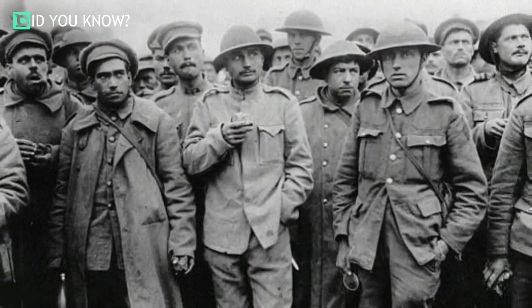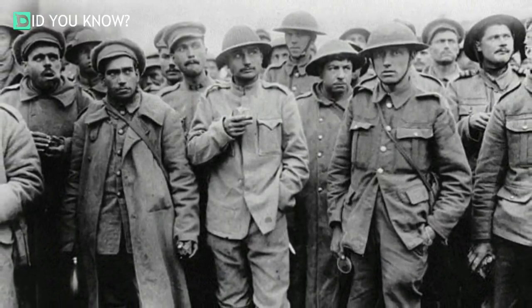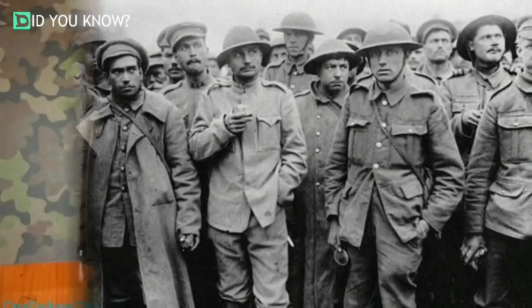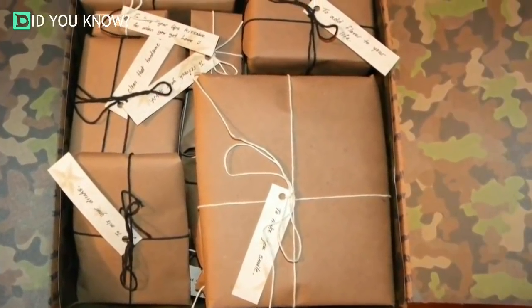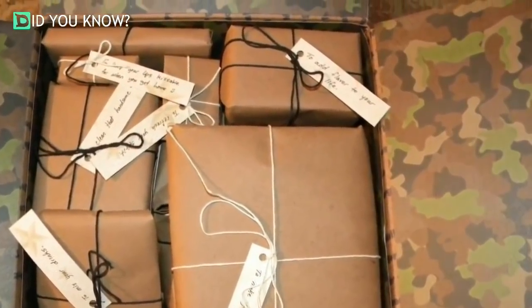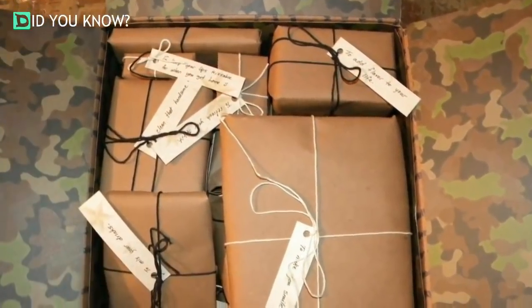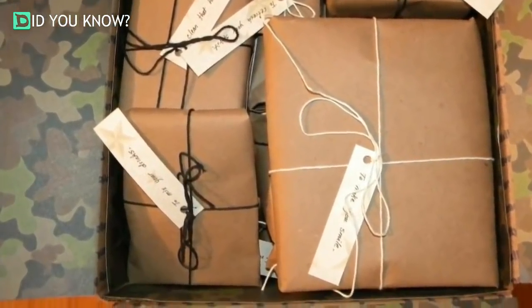Thousands of prisoners were kept in camps with no hope of escaping, but British intelligence realized they had one huge advantage. You see, German guards allowed British prisoners to receive care packages from humanitarian groups while they were imprisoned. But how exactly would British intelligence use this to their advantage? Surely the packages were thoroughly inspected before they reached the captured soldiers, right?